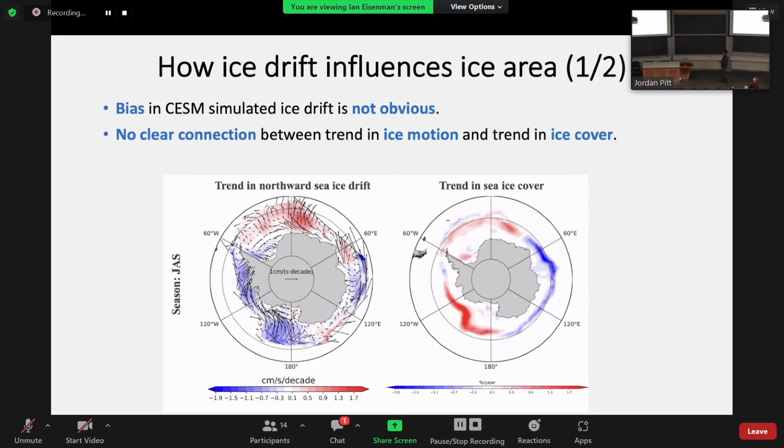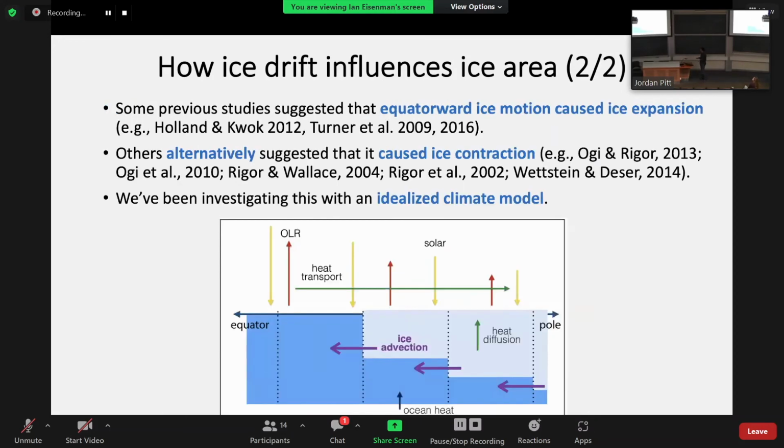Yeah, so we don't see a clear connection. And so then next, I'll just briefly mention this. We tried messing around with a variant of the same model I talked about in the first part of this talk to see if we could figure out what the connection is between ice motion and ice extent.